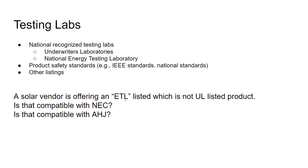And so just know that if you come across something that is not UL listed but is ETL listed, that's when you go to your local jurisdiction ahead of the project and make sure that they will allow it to be interconnected to their grid.